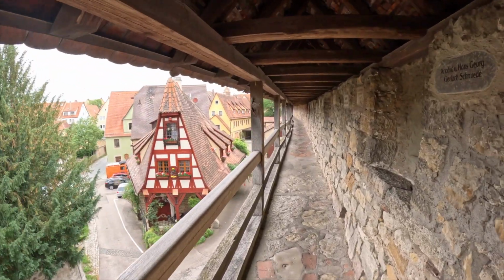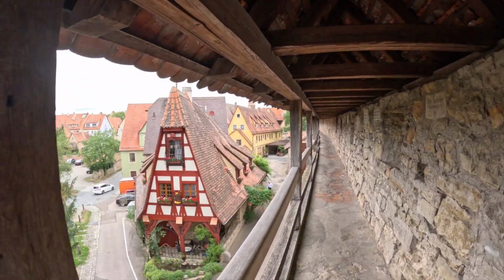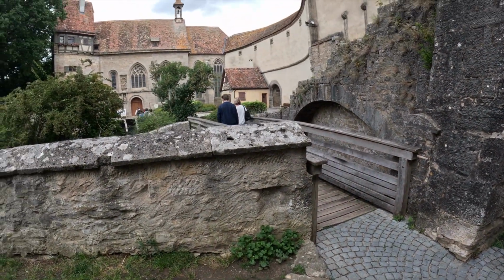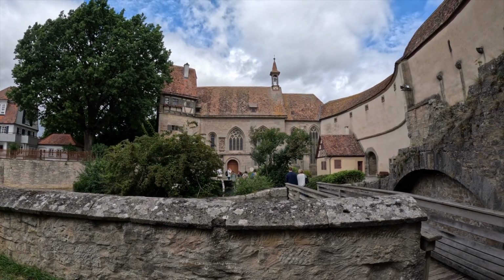The thing is, I haven't filmed all of this, because I could have done a whole vlog just filming walking along here. We've got to the end of the wall. Didn't expect it to be that long. You get to the end of the walkway along the wall and you're greeted by this medieval church.